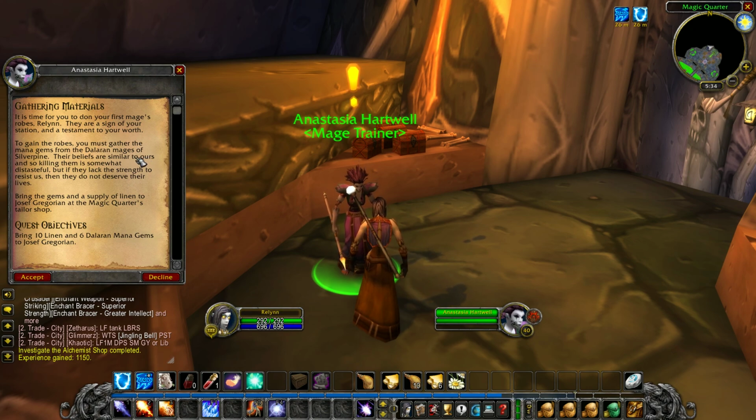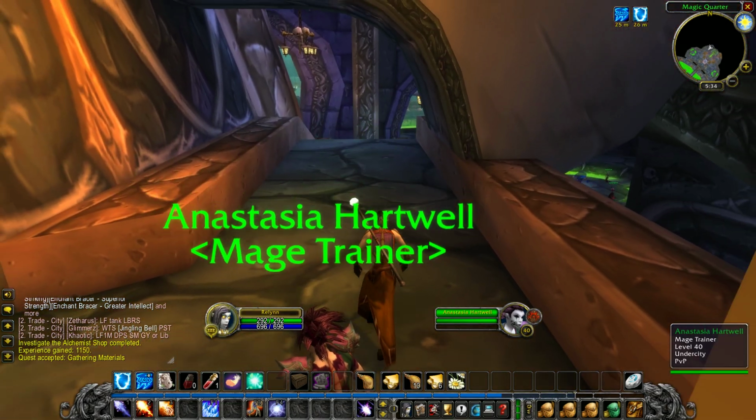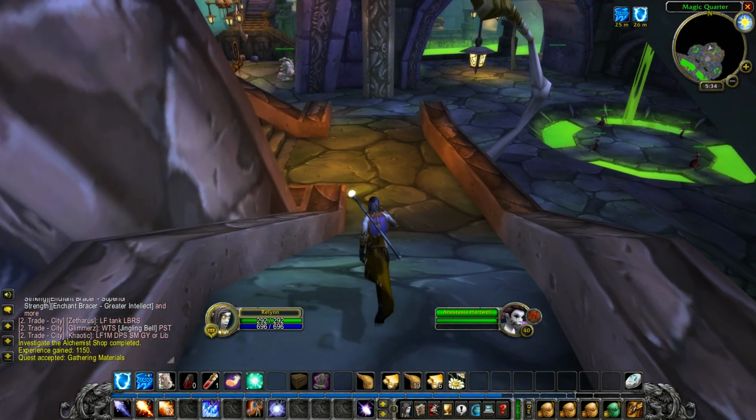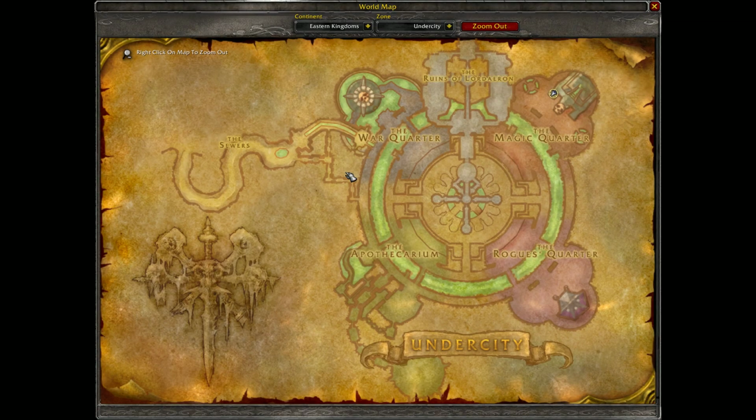It's an interesting philosophy. I don't know about that. Bring the gems and a supply of linen to Joseph Gregorian at the Magic Quarters tailor shop. 10 linen, which we have easily in our bank. 6 mana gems. And so we're going to get these from mages. We're going to fight in southern Silverpine. And we're probably going to be doing other quests down there at the same time, if these are the mages that I'm thinking that they are. And so that's going to work out.